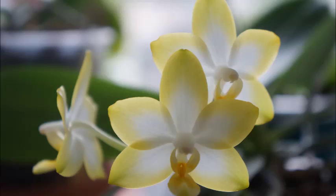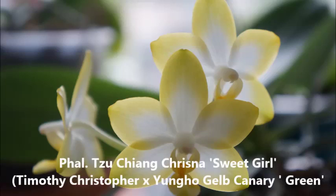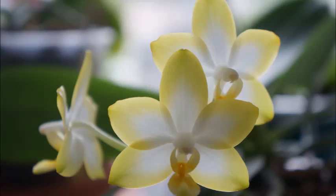Today in this video, we're going to look at this Phalaenopsis orchid in my collection, and its parentage is at the bottom of the video here. It's called Sweet Girl. This is probably the second time that I have shown you guys this orchid because it is relatively new to my collection, and when I purchased it, it already had flowers, and this is actually the first rebloom under my care.